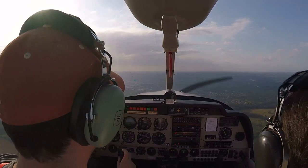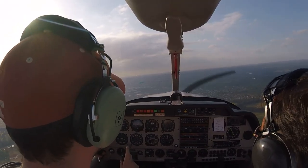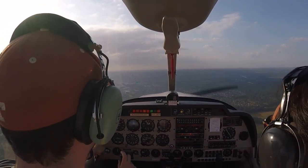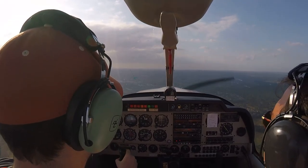India Sierra November, downwind touch and go. India Sierra November, follow the Foxbat on late downwind. Traffic sighted, India Sierra November.